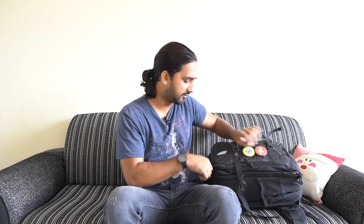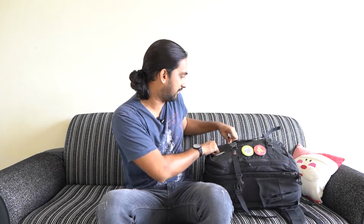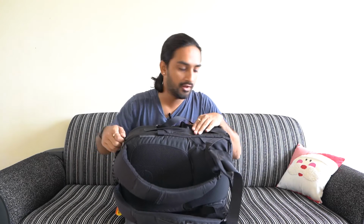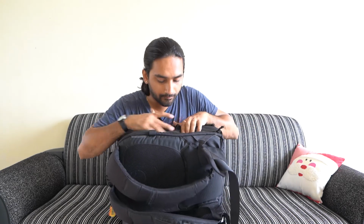Yeah, so most of the things I covered, but wait, I forgot about another thing. There's this secret, not a secret compartment, but there is this compartment in the bag over here wherein you can put your laptop in there, but I use it to keep my Godox LED panel.